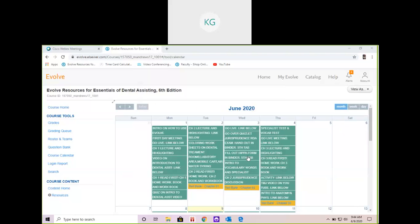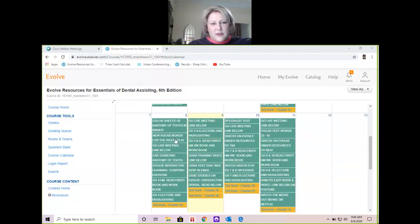It is actually right here on your calendar. See, it says new vocab words for the week, and it's words 23 through 42. Those are your new vocab words. So those will be your new vocab words, and that's 23 through 42. And your vocab test is going to be on Thursday.